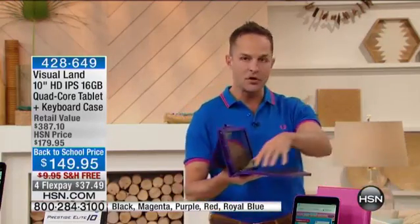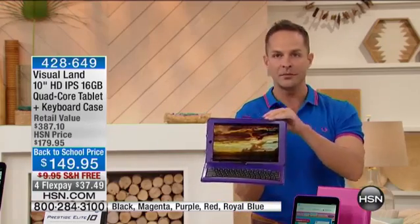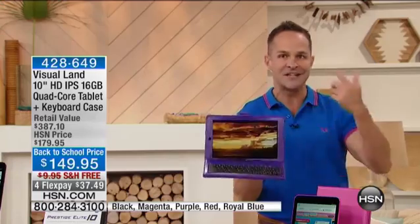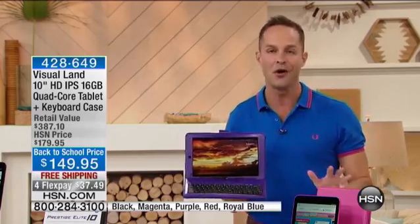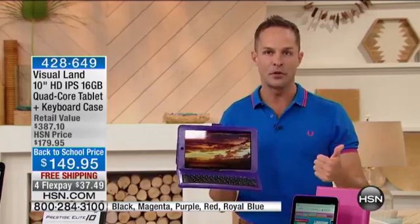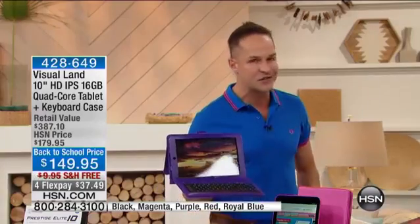It's like a laptop computer because when the case and the keyboard are built in, it's not just for fun anymore. It's not just for Netflix. It's not just for YouTube. It's not just for online. It's for all of those things, but this becomes your productivity machine, particularly with the $230 of extras we include.